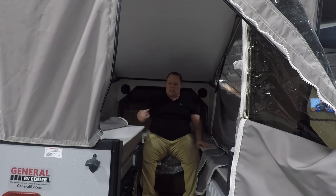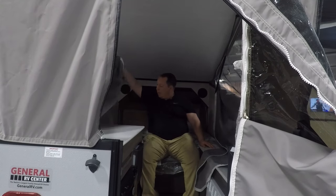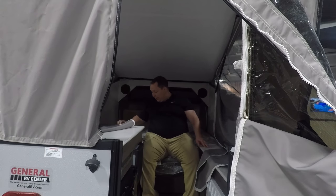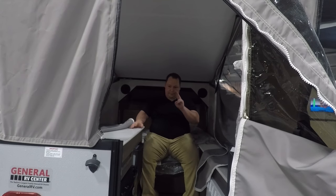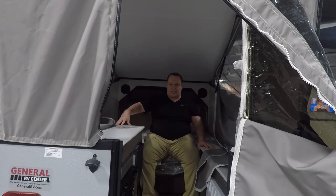My first dislike is that there is no place to hook up a television. You don't need the television in this, but to have a coax would have been pretty nice. That's one. Two, to have an exterior shower be an option for the 9.0 LTV, I don't like that. I understand making the sink an option on the interior, but every single one of these should have an exterior shower, in my opinion.